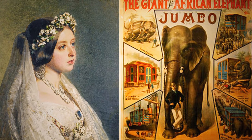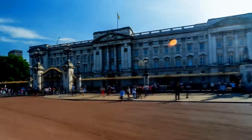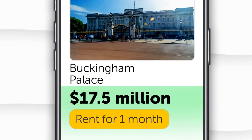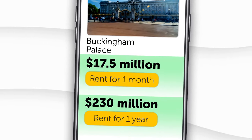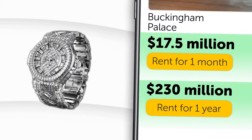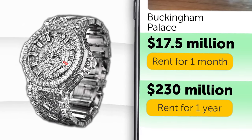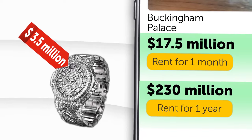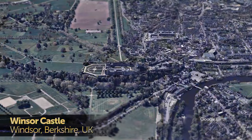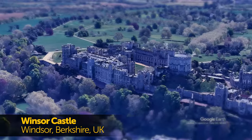So how much would it cost to rent out Buckingham Palace for a month? Well, it comes in at a budget-friendly amount of about $17.5 million a month. That means it would fetch about $230 million a year in rent. Let's put that number in perspective. For $17.5 million, you could buy the world's most expensive watch, encrusted with 1,200 diamonds. So that's a $3.5 million clock for yourself and 3 of your friends, and you'd still have $3 million left over.